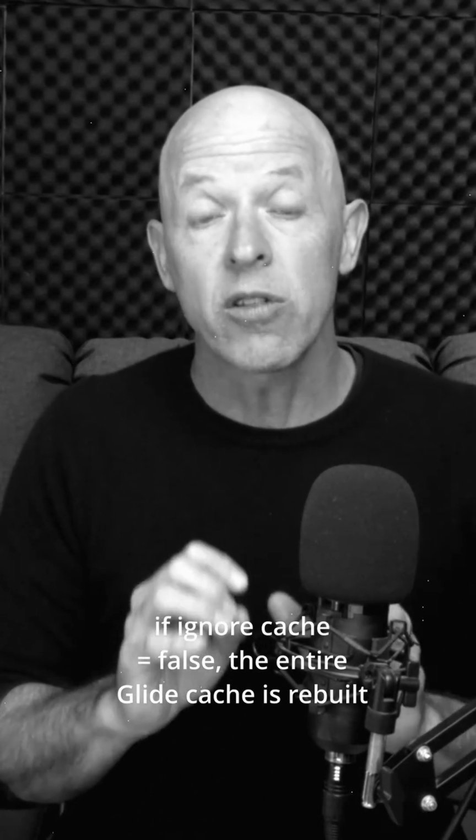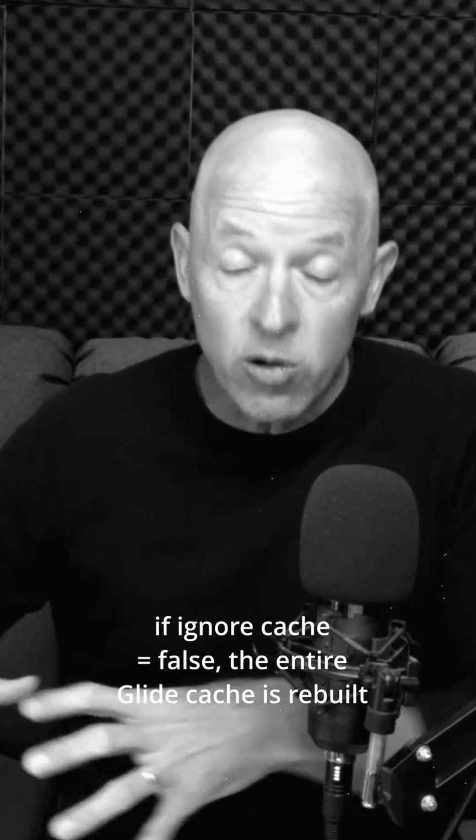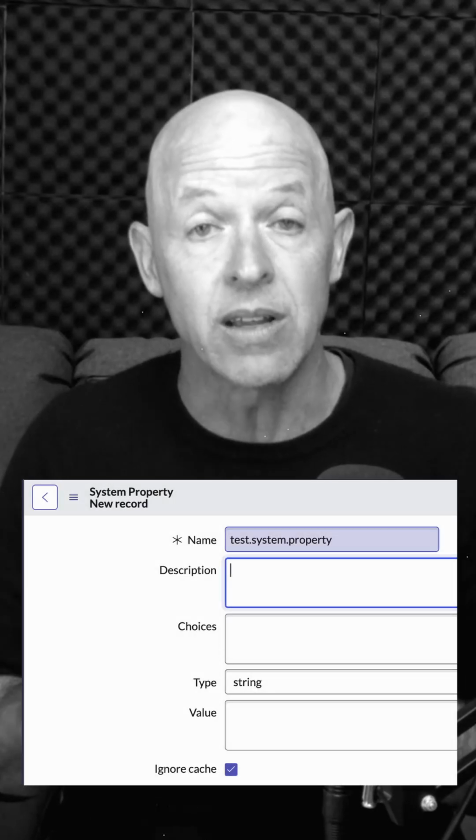However, if the ignore cache property is set to false or not selected, then the entire glide cache is recreated from the database on each and every node. This can have a significant performance impact. So make sure you're aware of this, you understand how this property works. It is on the form for every system property in ServiceNow.